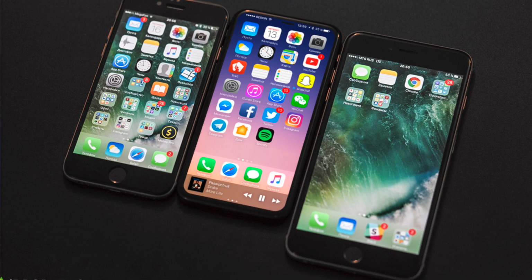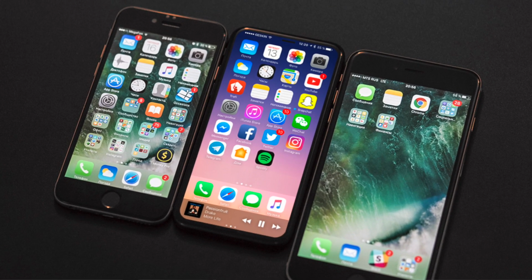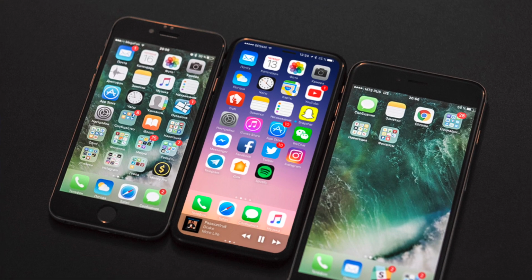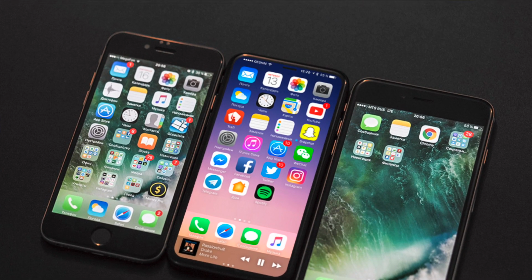It's going to be the same form factor as the iPhone 7, but imagine it just being all screen. That means this is going to be a small phone, something that's very easy to carry around, very easy to put in your pocket, but it's going to have a huge 5.8-inch screen. The Galaxy S8 also has a 5.8-inch screen, but it still has a top and bottom bezel.